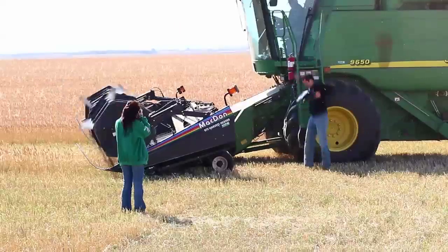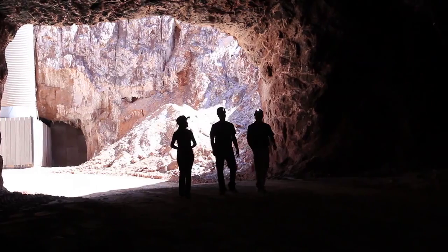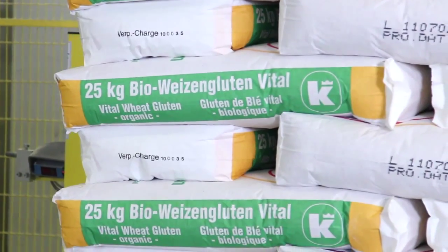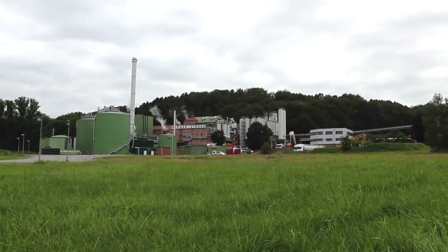Sharing exactly where every ingredient in your food comes from isn't always a simple task. Sometimes, our search for high-quality organic and veganic ingredients is a road less traveled. Our pursuit of one rare ingredient, organic gluten, led us to Germany, and ultimately to a family-owned mill that is more than a century old, but also one of the most modern in the world.